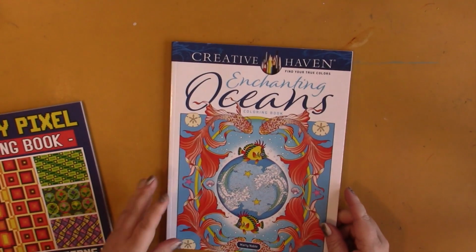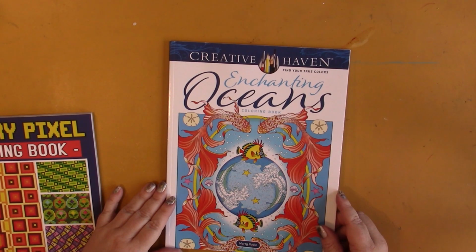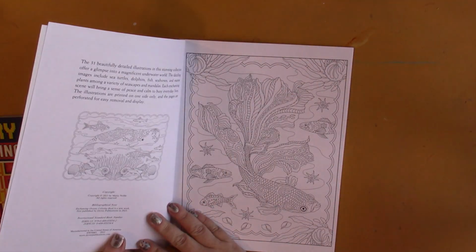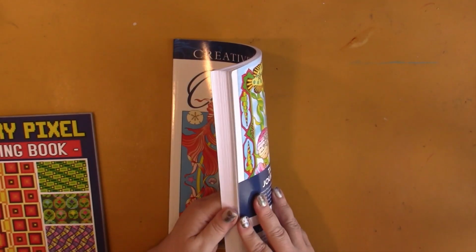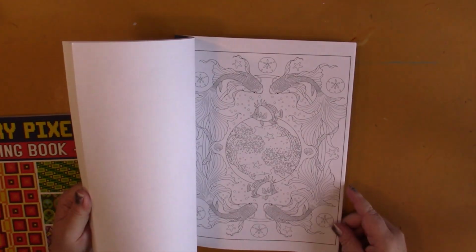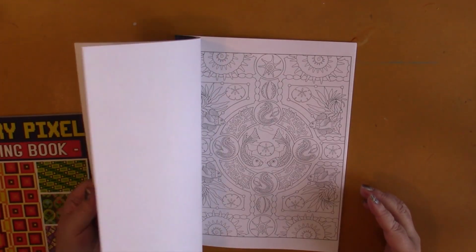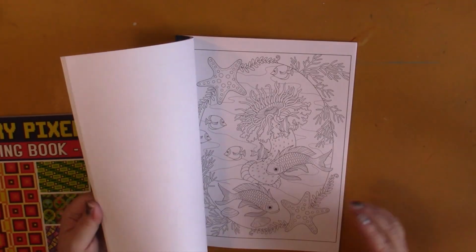Then a lot of sales on Creative Haven books too. So this one is Enchanting Oceans by Marty Noble. This is a new book as of 23. Just got beautiful fish pictures and designs. Love it. Love it. Love it.